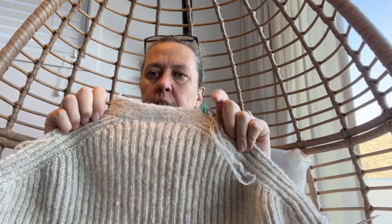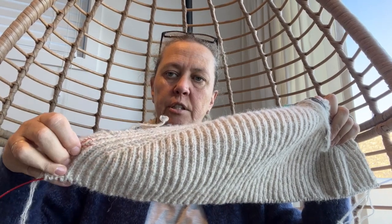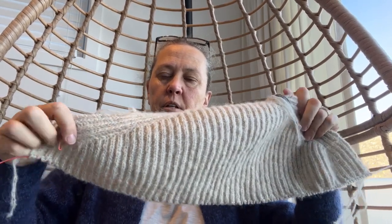So that's the back, it's actually the back. My only concern is it's not big enough. It will block out a little bit more. It's a double knit, very interesting technique, double knit collar. And then the increases happen here. And then I'm on a straight stretch down the back.